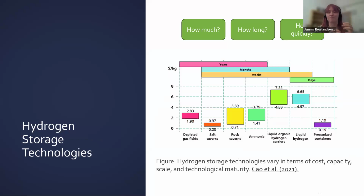Now, looking at hydrogen, we've got a variety of hydrogen storage technologies available to us, illustrated by the example on this slide. And they vary in terms of the cost, the capacity, the scale, and the technological maturity. But again, we're still asking ourselves the same question. The choice depends on how much energy you need, how long you need to store it for, and how quickly you need to get that energy, that hydrogen, back out again.